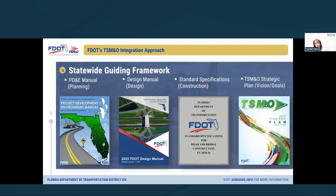So how is it that we follow the guidance? Well, FDOT does a really good job at having a guiding framework for all the districts, including the Florida Turnpike. And we can see how in each of these guiding documents, TSMO is at the forefront. It has been taken into account. For example, for the PD&E manual that we have, the evaluation of TSMO as an alternative has to be done before considering build alternatives. The FDOT design manual has TSMO well integrated into it, and the updates over the last 15 years have made it more robust in that aspect.